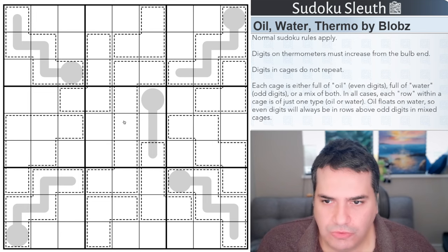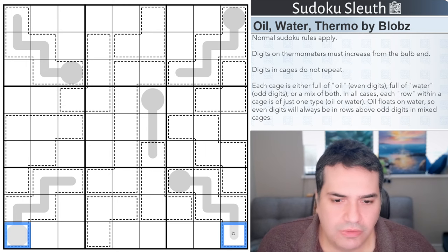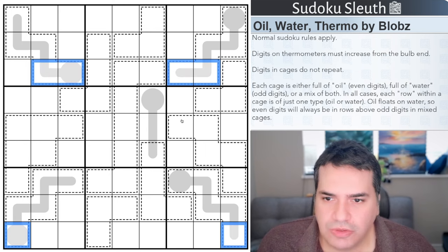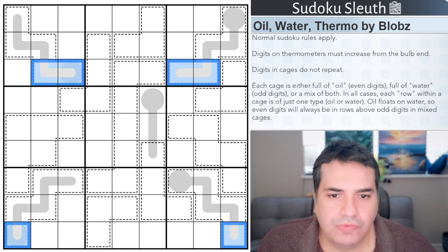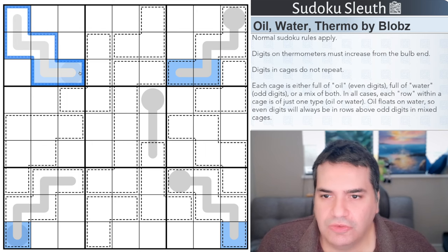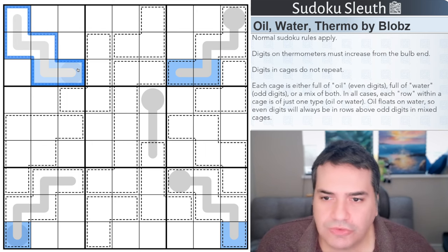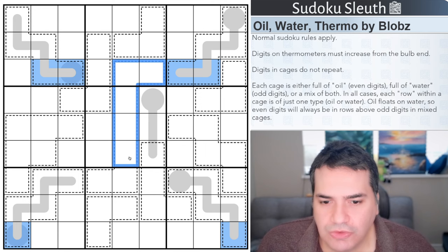So what I'm tempted to do, given there's so many cages that are more than 4 cells, I know that there are quite a few cages that are a minimum of that much water. Can't have a 5-cell cage that is entirely made up of even digits. There are only 2, 4, 6, and 8, 4 digits between the digits 1 to 9 that are even. So there has to be at least 2. I think the 7 cage is quite interesting.